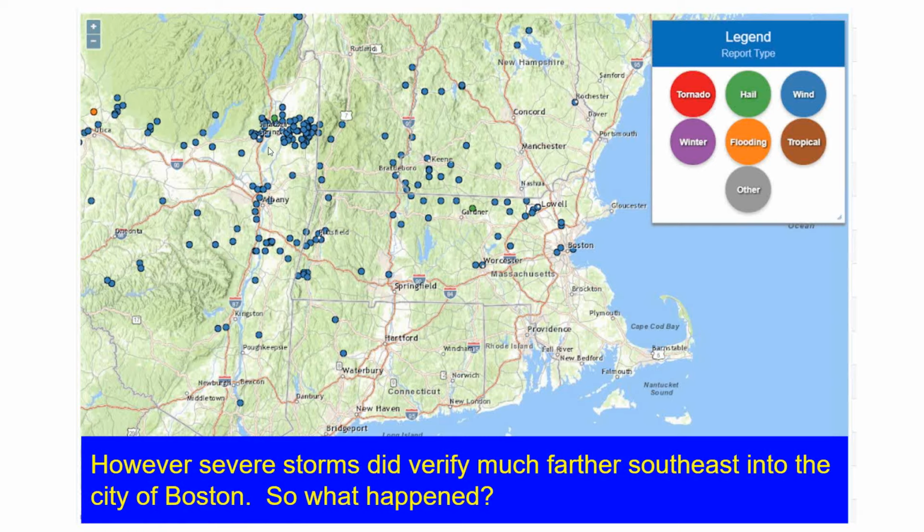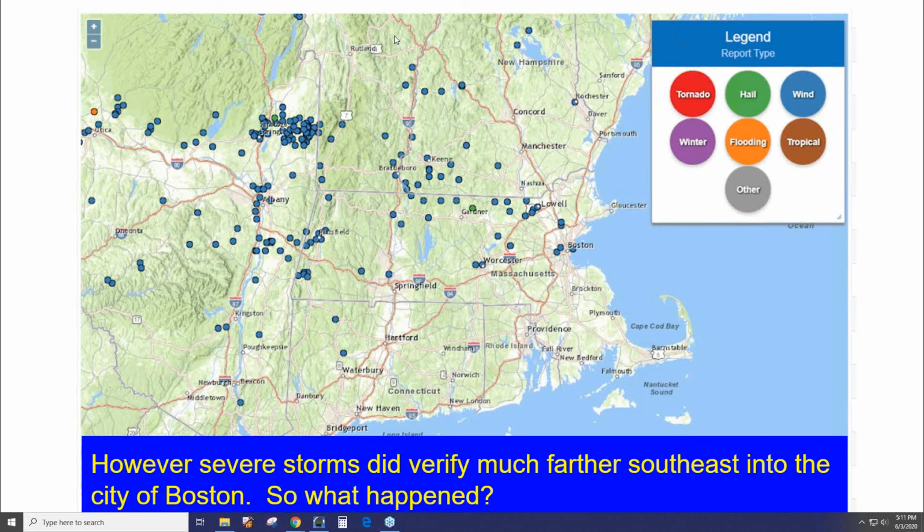So the graphic that Hayden was showing you on the previous slide, the HREF and the SHREF, did a really good job showing you the highest probabilities of strong storms and severe wind would be in the greater Albany area and north of there into Saratoga. However, you can see there's a lot of blue dots farther to the south and to the east. Even in Boston, there's about 5 blue dots there, indicating we had 5 individual reports of severe wind.